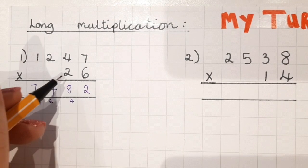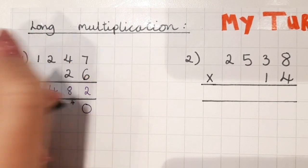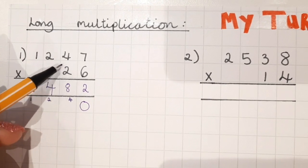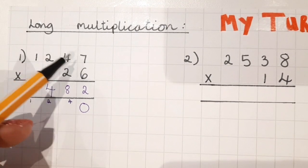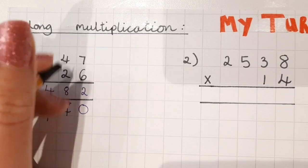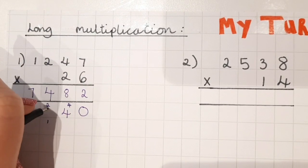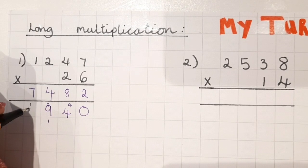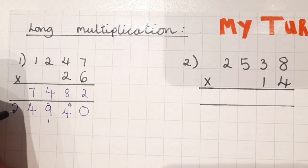Now, when I need to multiply the tens, I need to make sure that I put my placeholder in. Because we're not multiplying by 2, we're actually multiplying by 20 in this part here, aren't we? So 7 times 2 is 14. 4 times 2 is 8. Add this 1, 9. 2 times 2 is 4. And 1 times 2 is 2.